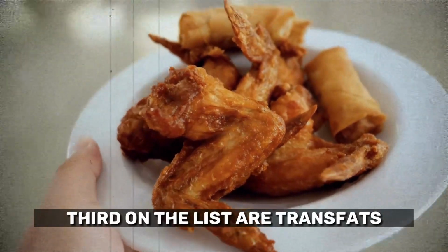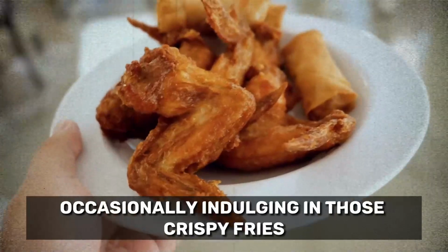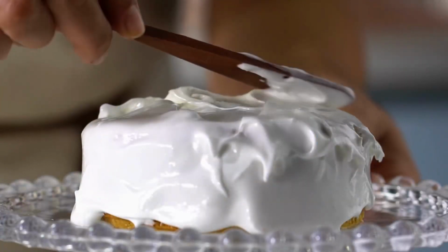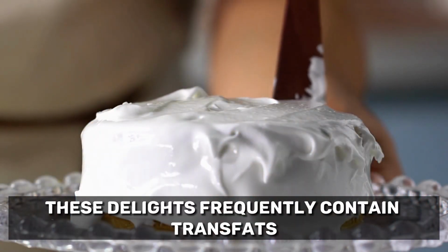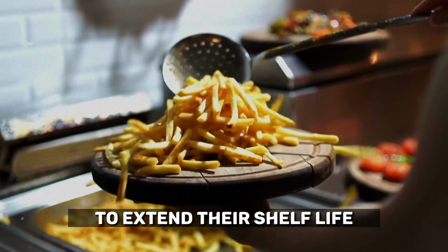Third on the list are trans fats. You probably already know that many of us enjoy occasionally indulging in those crispy fries or that creamy cake icing. But here's the catch. These delights frequently contain trans fats, which are unsaturated fats that have been chemically altered to extend their shelf life.